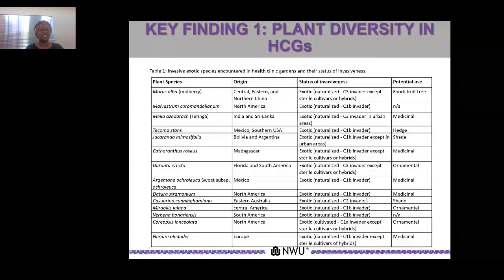Taking a look at the classifications of plant species, we find that 14 of the exotic species that were encountered have been declared as invasive in various categories. As we can see in the table, we've got C3 invaders, category 1B invaders, and category 3 invaders, for example. And these originate from various parts of the world, such as Mexico, Madagascar, South America, Central, Eastern, and Northern China, just to name a few. Now, despite their invasive potential, many of these have been found to be useful, as we can see in the last column, where some are used for food, such as fruit, medicinal, ornamental, etc.